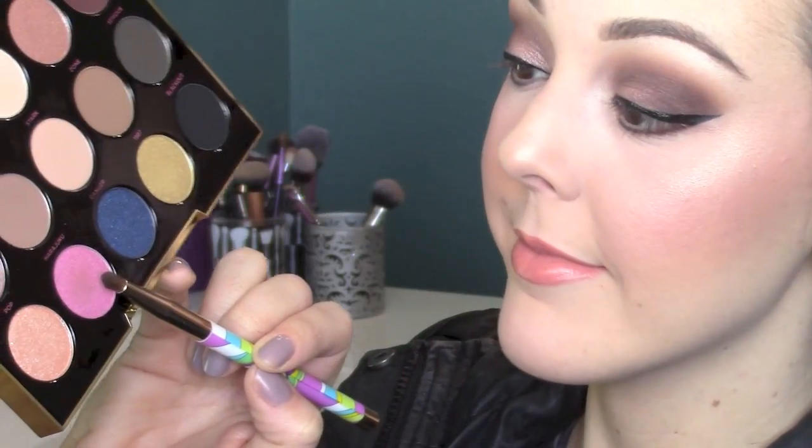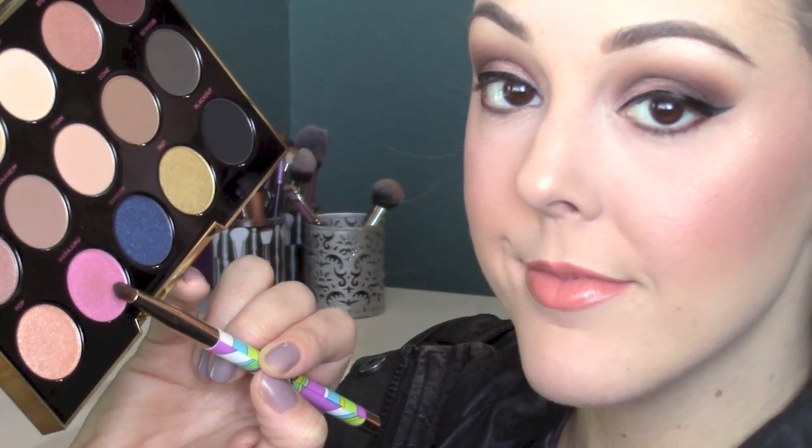To smoke out that Punk color, I'm going to grab some Harajuku, that baby pink metallic shade again, and I'm just using this on a Sonia Keshik pencil brush. This brush is really old, so it's not available anymore, but it's just a simple pencil brush. Grab whatever one you have and just kind of go back and forth and buff out that Punk color.